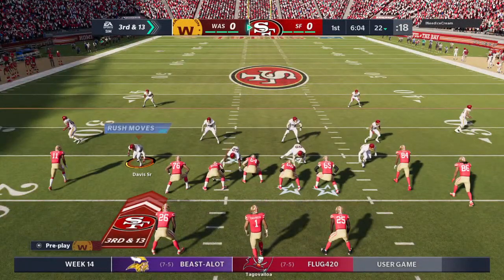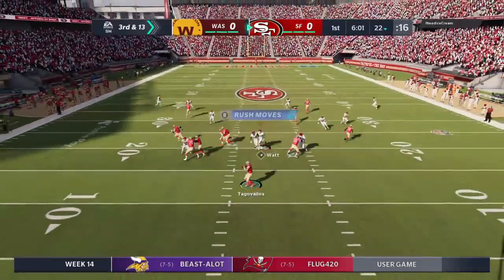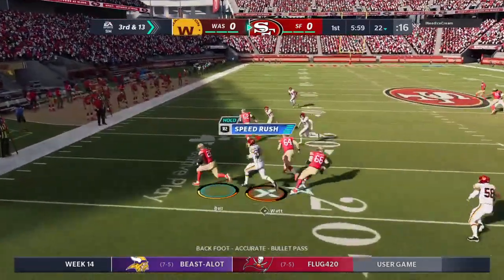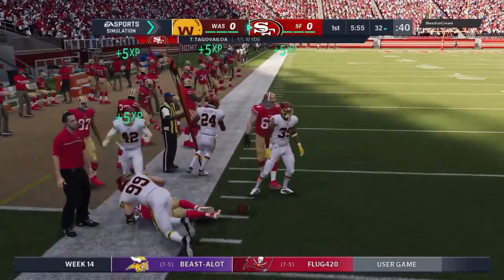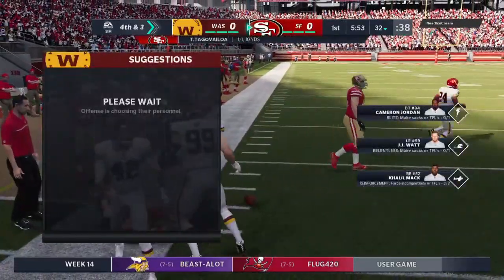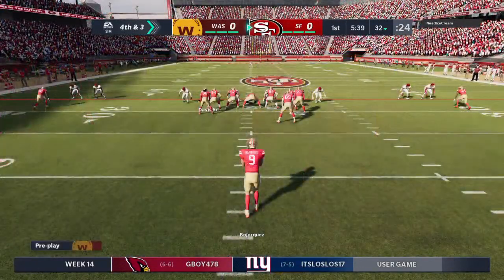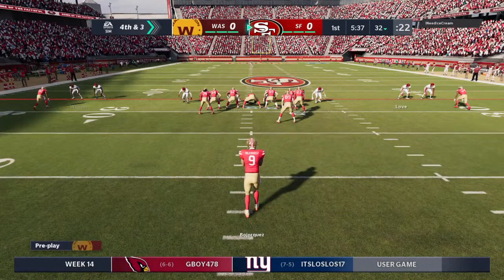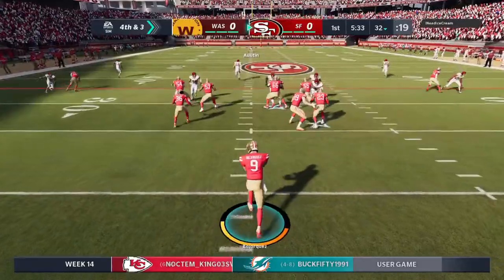This is now 3rd and 13. Looking to pass. Tua. A screen to Bell. And they'll get him down about 3 yards short of the first. They pick up 10, but it'll still lead to a 4th down. On 3rd down, you'll give him that. You just want to make sure that you play the 1st down line. They were able to get him down and force the punt.